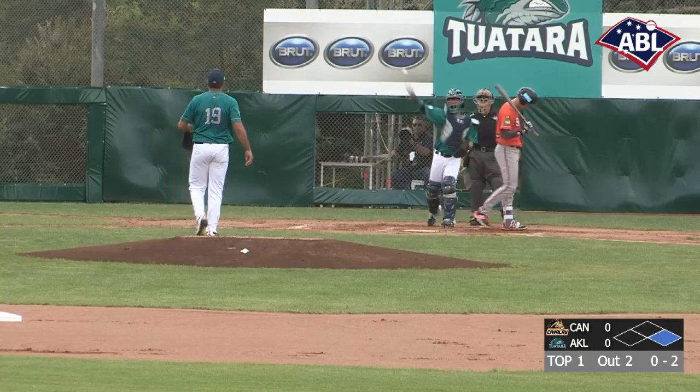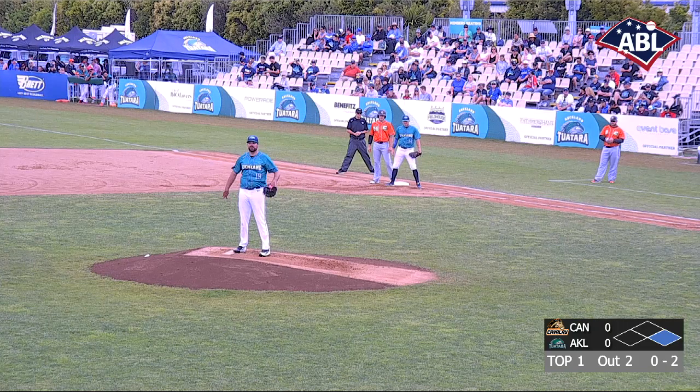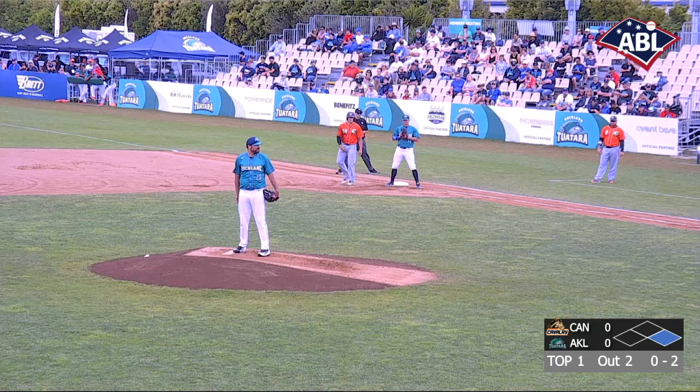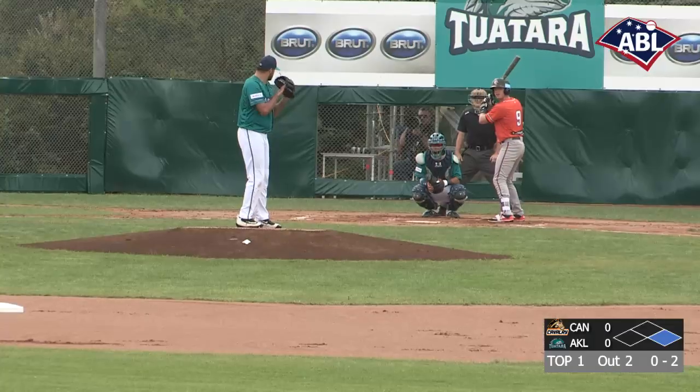He'll hold back on that fastball just up out of the zone. Yeah, when you're ahead 0-2 in the count, you can afford a waste pitch there, and just changing the eye level, keeping the hitters honest with that fastball up and out of the zone. So the count is 1-2. Cole Mentor comes set.